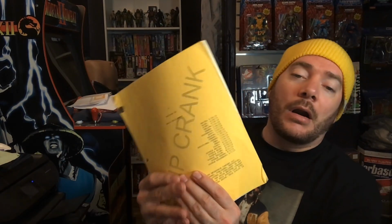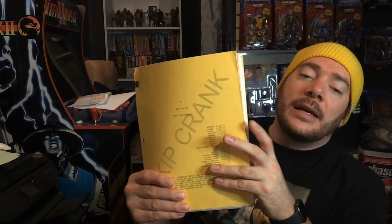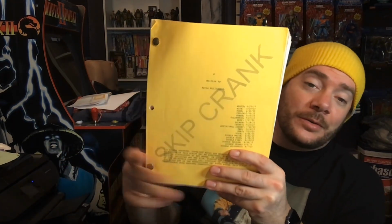But the real valuable items when it comes to scripts are original shooting scripts. This means that it was actually on set, and it typically will have things highlighted, things written, notes written in it, etc. So this is an original. Again, to my knowledge, it's the only complete original shooting script from Scream 4 that has ever surfaced. I'm not saying there aren't others out there. I'm saying it's the only one that has ever surfaced that I've seen.